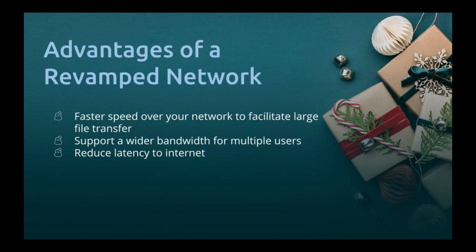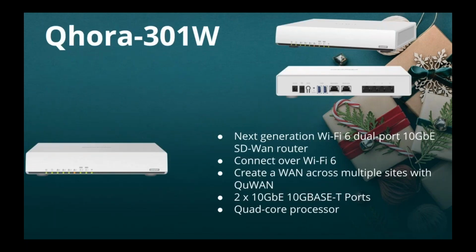And so looking at the QAura, here we see this is a Wi-Fi 6 SD-WAN router. I didn't really focus too much on the SD-WAN aspect of it since it's more of a business application and we're focusing on the home, but this will also be really good for small and medium businesses as well, as it does support SD-WAN. And it has the dual 10 gigabit ports. And with internet service providers offering faster and faster internet, in many cases, one of your biggest bottlenecks may be the connection from your device to the router.